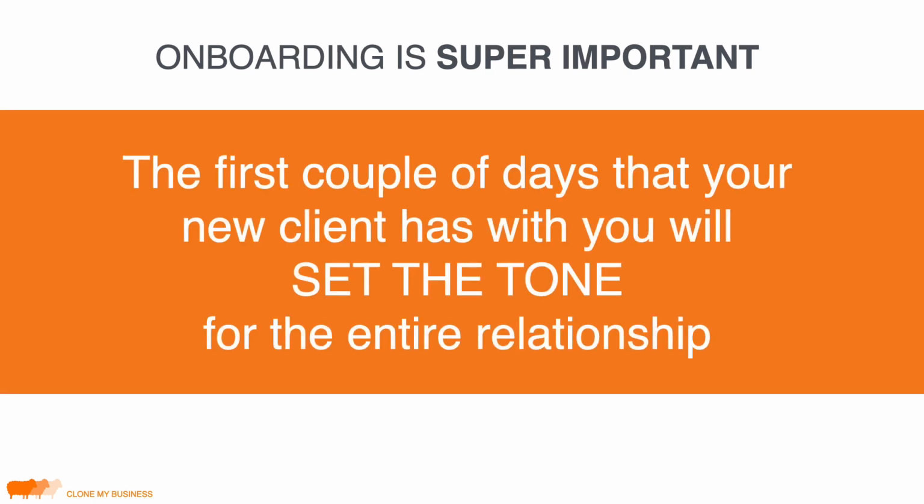So onboarding, again, it's super important. Whether you're using HighLevel or not, the first couple of days that your new client has with you will set the tone for the entire relationship. So you want to make sure that you have plenty of communication. I mean, not too much. You don't want to go overboard and be ridiculous. It should be all necessary information. But always make sure that it's happy, cheery and helpful.